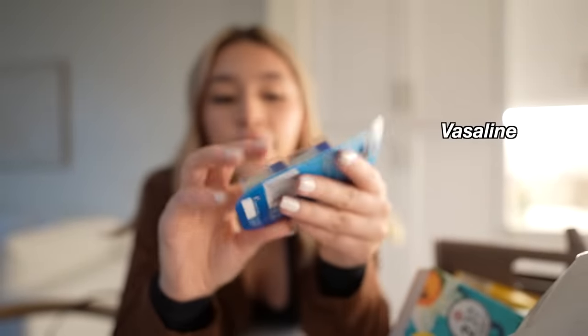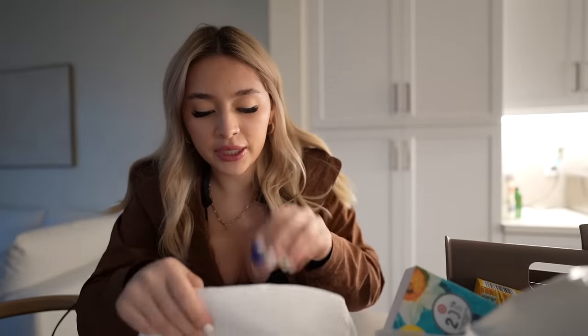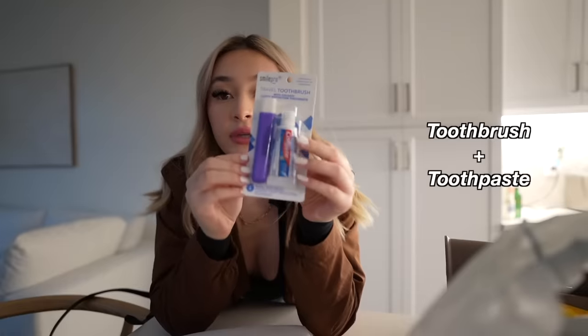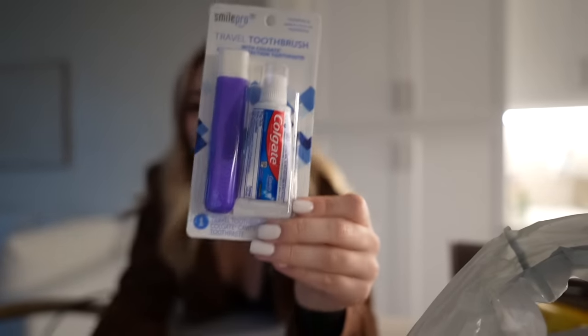Got some Vaseline. This is for the lips. We're gonna put the BB one in here. Tylenol, just a little travel case. Never know when you're gonna get your period. Some medicine is good. You never know. Literally, what do you need toothpaste and a toothbrush in your car for? I don't know. But you know what? I'm never gonna wait to find out. I'd rather just be prepared.